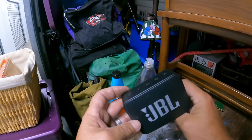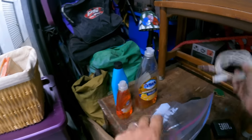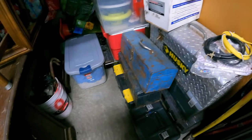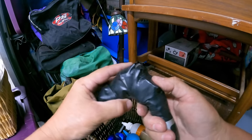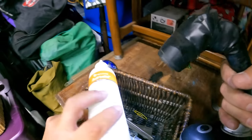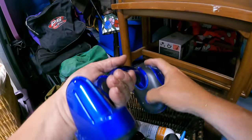That's cool. A little JBL Bluetooth speaker right there. Nice. Ooh, there's a nice cord, USB-C and a USB. All right, that's cool. There's a cane. What we got here? A flashlight. It's all taped up. It looks like it's seen better days. Oh, it works. Let's see what else is in here. Ear cleaner for your animals. Yeah, these actually work. Alright, let's see what else we got.